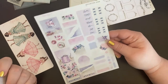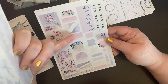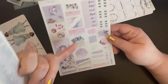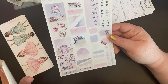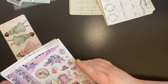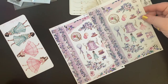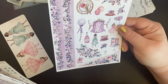And this page has some mini boxes and those watercolor layering pieces, and then also some small checklist date covers and habit trackers. I don't know if this is for a B6 or exactly what size this is, but I'll make use of it. I don't care. And then this is the same as this sheet, just not on the transparent paper. This is on white paper.